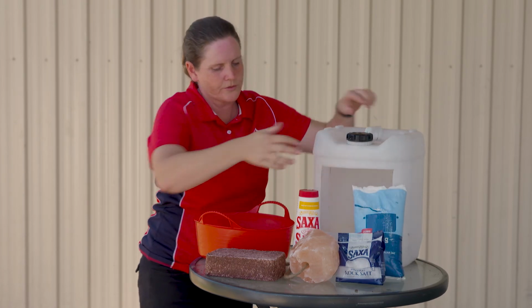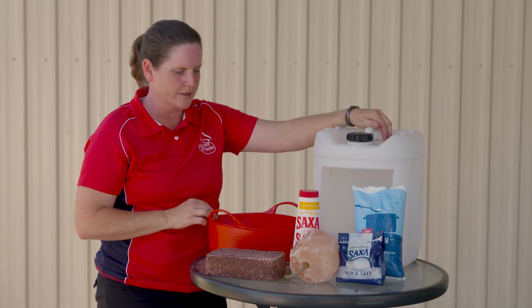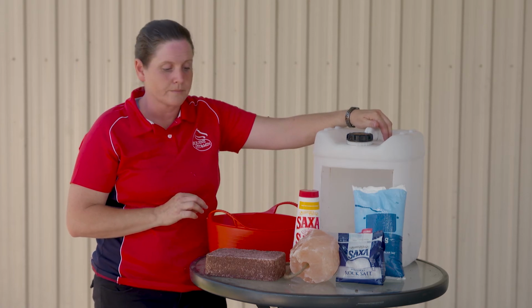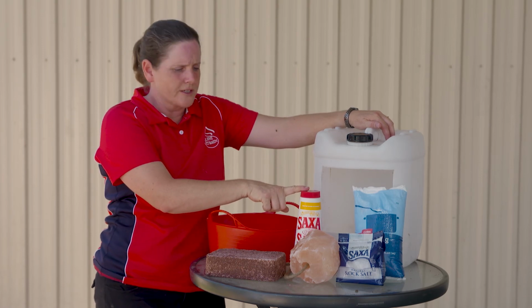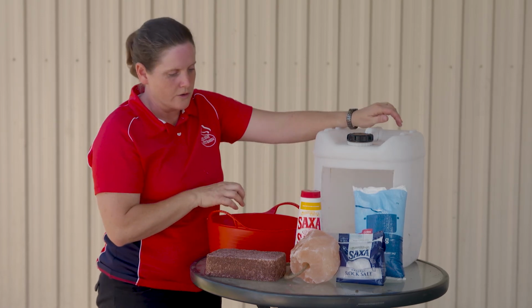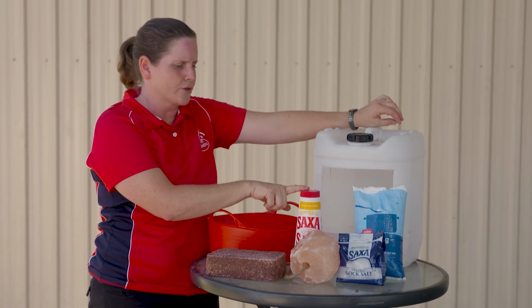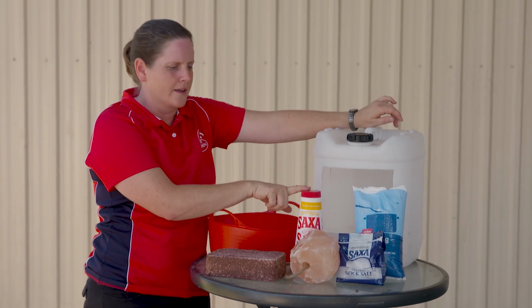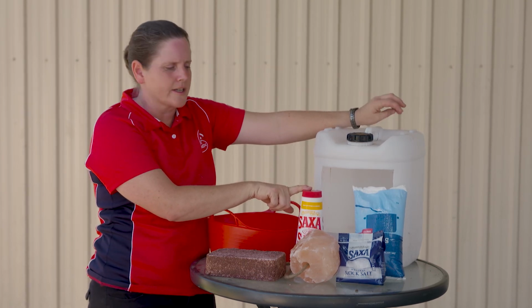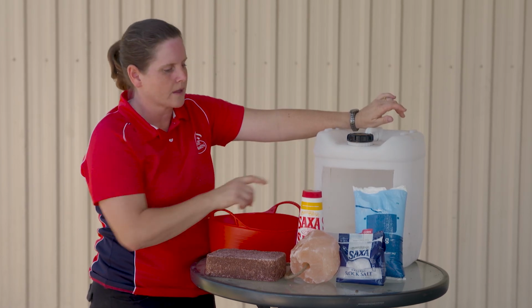Now, what sort of salt? Well, salt is sodium chloride, but it comes packaged in lots of different forms. It's still sodium chloride. Table salt, just ordinary table salt, is sodium chloride. You can buy iodized salt, but if your horse is using a supplement like Equine Vit&Min, it won't need the extra iodine in iodized salt. So avoid that and just stick to the plain salt.